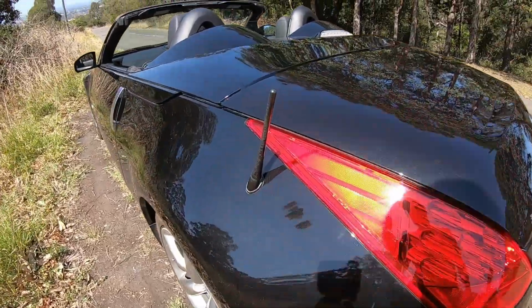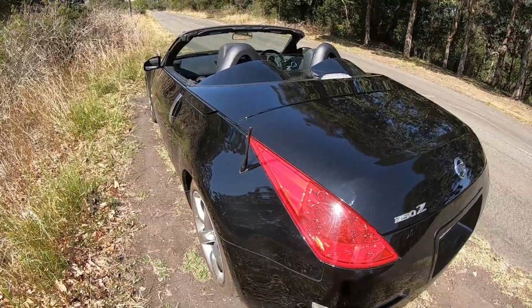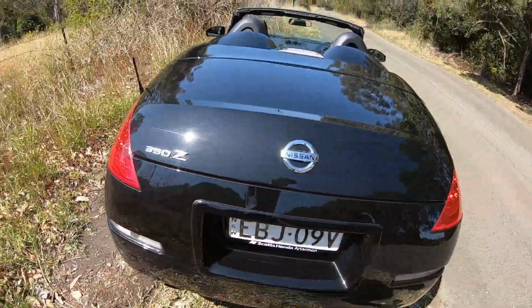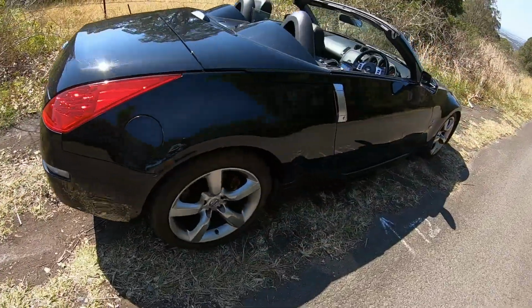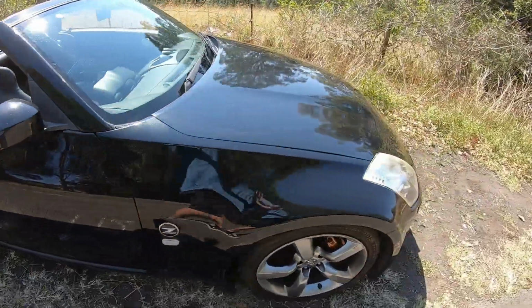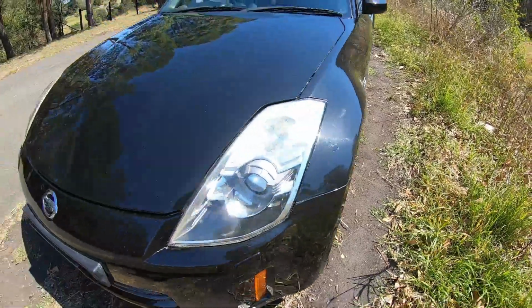It's got a pretty discreet aerial, which is good. Some cars, they're terrible. Generally nowadays they're alright, but yeah. And overall I don't think it looks too bad. I'm glad I got it in black. There's some pretty crazy colours you can get it in, but yeah, black's pretty good. And it's kind of low but not crazy.